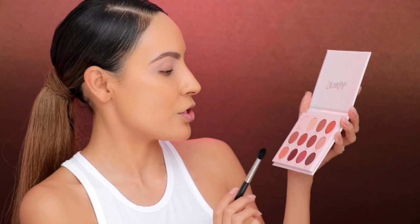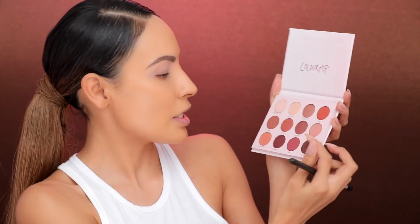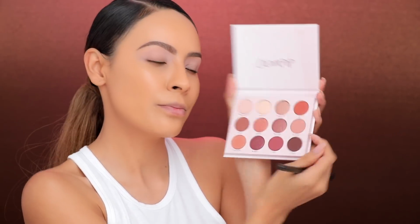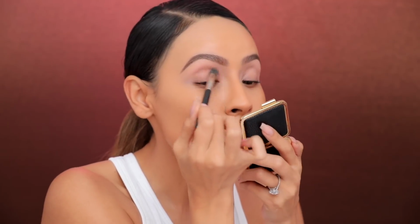I'm gonna go into Downright, which is this shade right here. I would say this is like a mauve tone. I'm gonna take a blending brush and go into that. What I like to do is tilt my head back. I can see the socket of my eye a lot better, and just follow those contours of the eye.